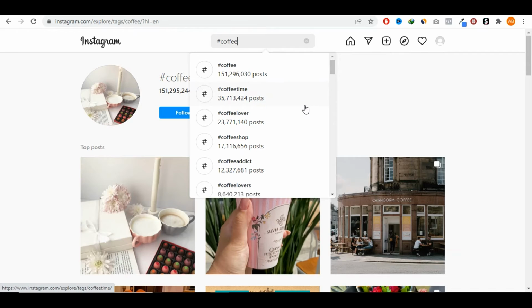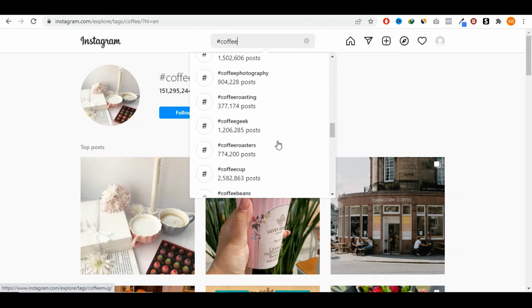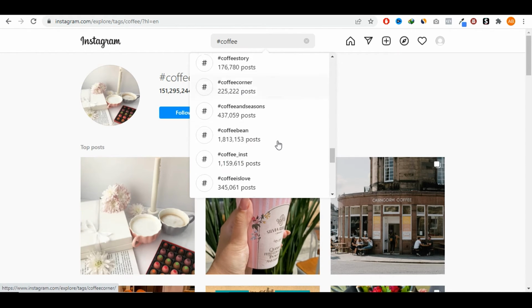And if your concern is, well, where am I going to find content? What if I don't have enough content? As I've said, you're not creating anything, you're just curating content. And there's a ton of different content in the coffee niche. For example, if you go on Instagram and type in #coffee, you'll see a ton of different keywords around it: coffee time, coffee lover, coffee shop, coffee addict, coffee gram, coffee art, coffee daily. So there's a ton of different pictures and hashtags for coffee that you can go out and find content for.